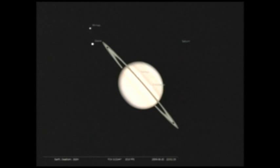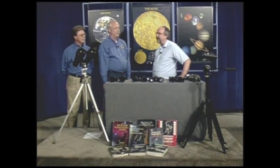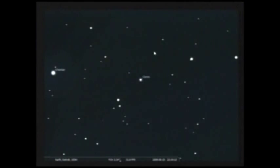Also in Leo, we have the dwarf planet Ceres. Ceres started as a planet in 1800, was demoted to a minor planet in 1850, there and abouts, where it remained until recently when Pluto got demoted from a planet to a dwarf planet. Ceres got promoted to a dwarf planet. And so Ceres is in Leo, Saturn and Ceres set around midnight.